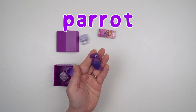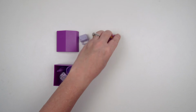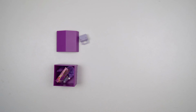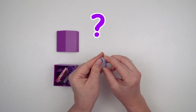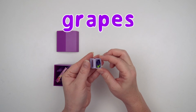This is a purple parrot with a dark purple wing. Here we have a purple box, and Rapunzel has a purple dress. This last purple item is a purple lunchbox. Is there anything inside? There is! There are purple grapes.